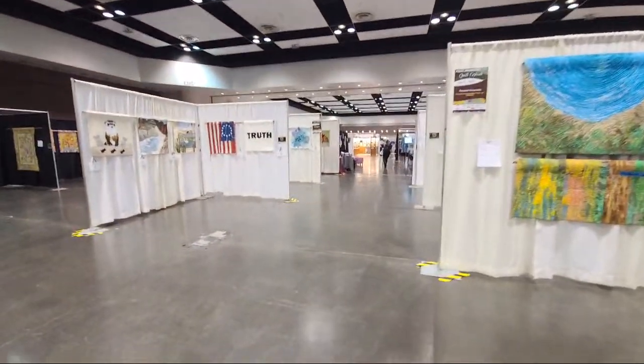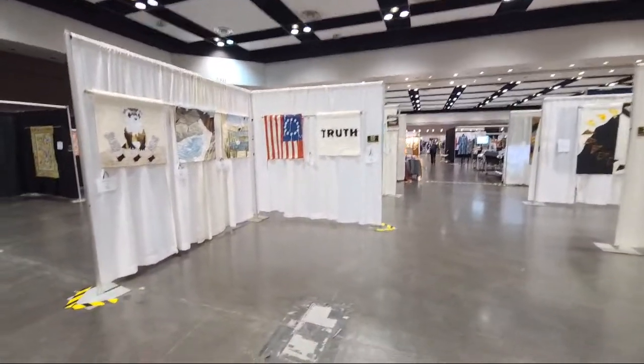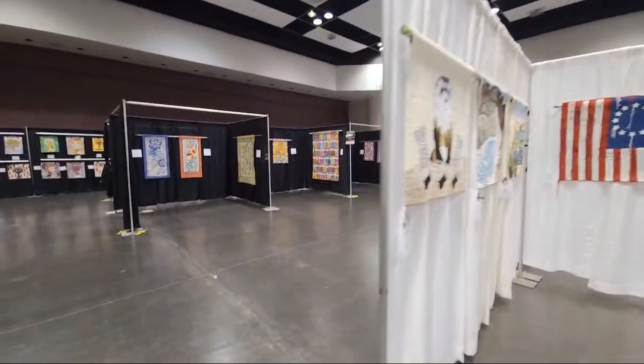Let's jump over. This is the endangered species section. Are ferrets endangered? Is that a ferret? I hope that's a ferret. I hope I called that properly.